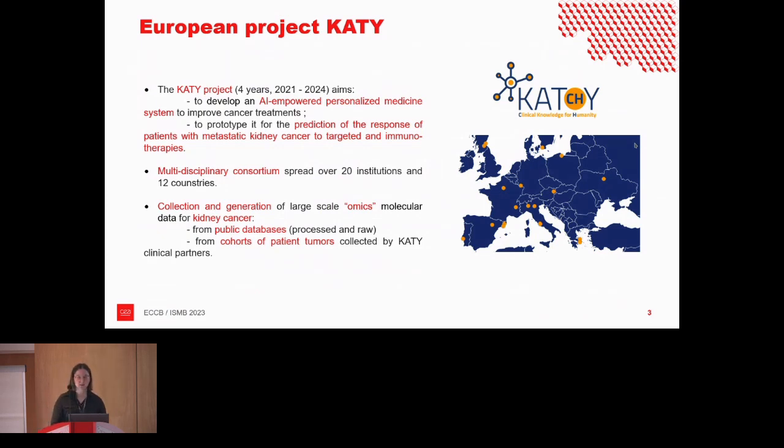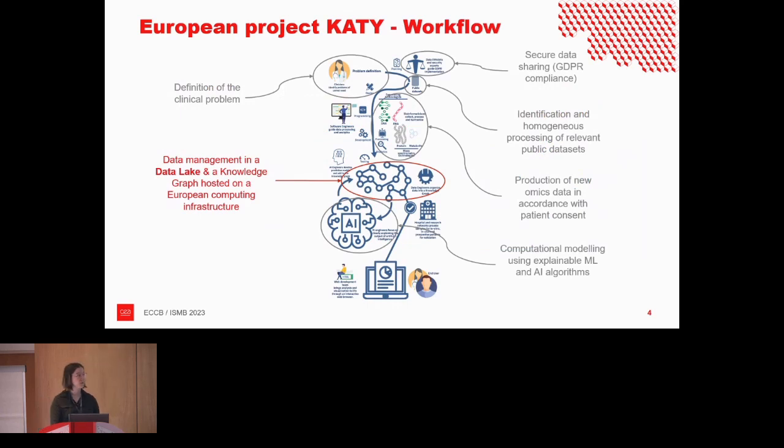To carry out this project, the CATI consortium is multidisciplinary. We work with clinicians, bioinformaticians, ontologists, and a lot of other disciplines. To prototype the data lakehouse, we rely on existing public data, either free or under access control, and new data generated by the partners of the consortium. The workflow set up for the project started from the definition of the clinical problem and goes to the development of AI models that are integrated into a prototype digital platform intended for clinicians and patients. I will focus in this presentation only on the data management stage.